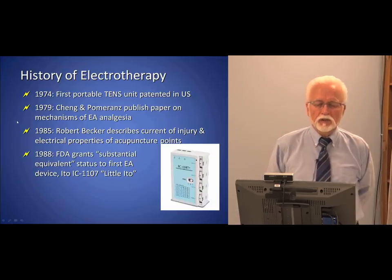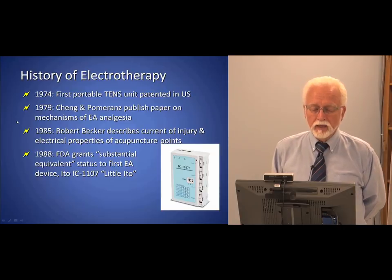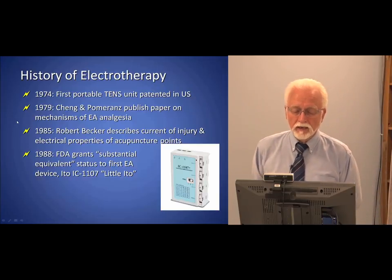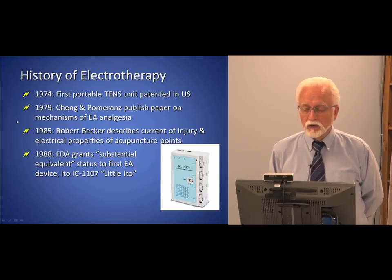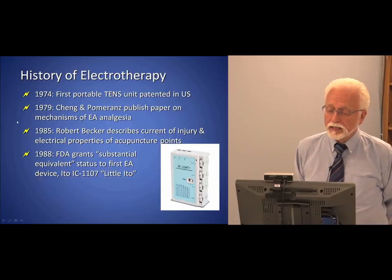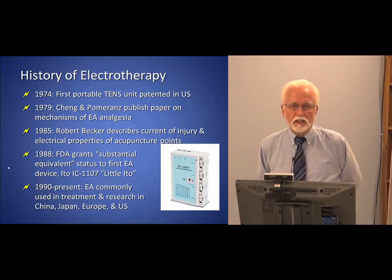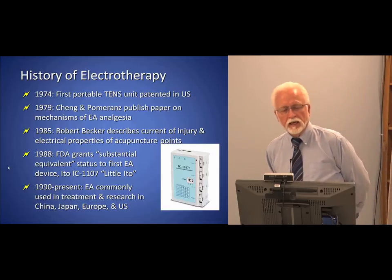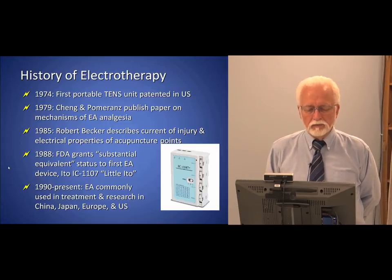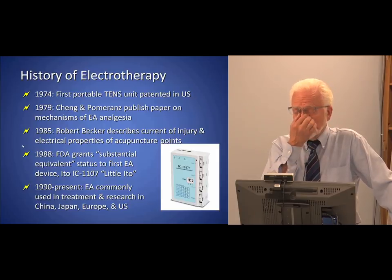1988, the FDA grants the first acupuncture device status in the United States, and that was called substantial equivalent status. We'll talk about that later as well, but the first device was the EDO IC 1107. This was a little EDO, we call it sometimes, a very small TENS unit really that was adapted for electroacupuncture, and it's still in production today and still basically looks just like it does there in the picture. And once this little device hit the market, a bunch of other devices followed, and since around 1990 to the present, electroacupuncture has been used in treatment and research all over the world, China, Japan, Europe, and the US. It's become very common, and in fact, in most research, you're going to find that they're using electroacupuncture.